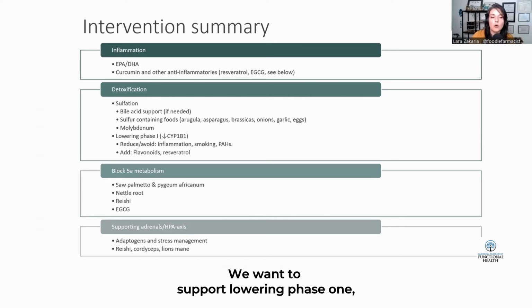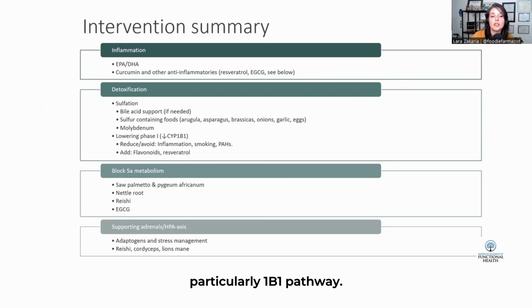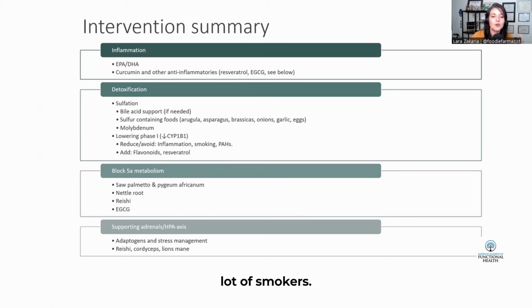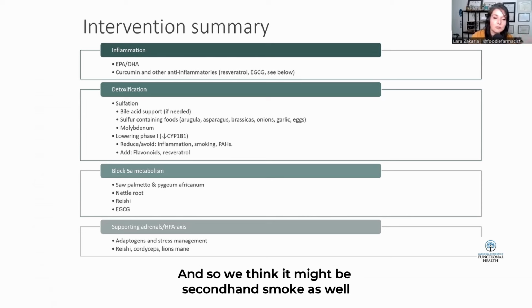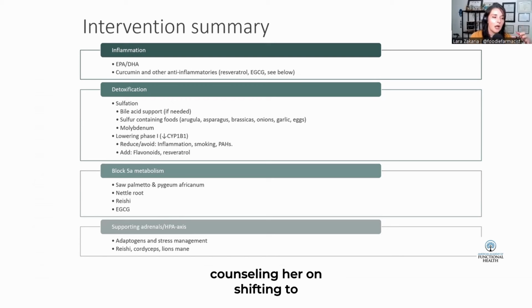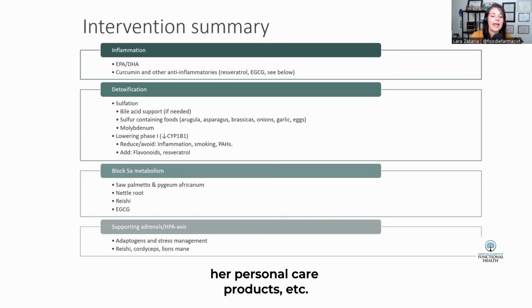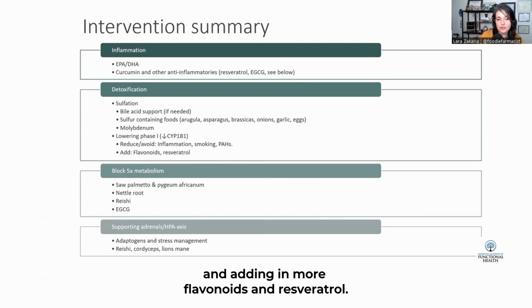We want to support lowering phase 1, particularly the 1B1 pathway. So anything that might increase inflammation. She is not a smoker, but she does know a lot of smokers, and so we think it might be secondhand smoke, as well as really trying to examine her environment and start counseling her on shifting to maybe including a water filter, air purifiers, changing some of her personal care products, etc., and adding in more flavonoids and resveratrol.